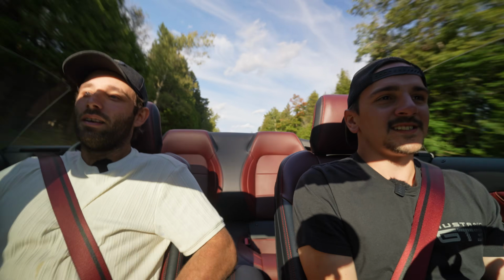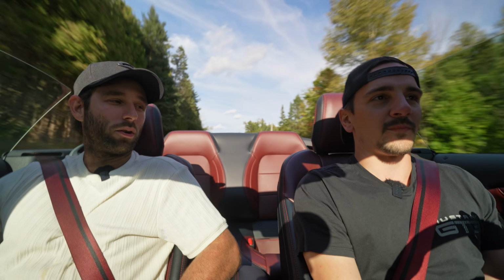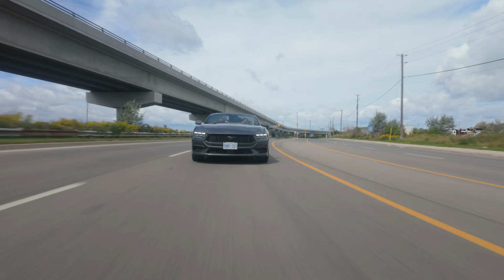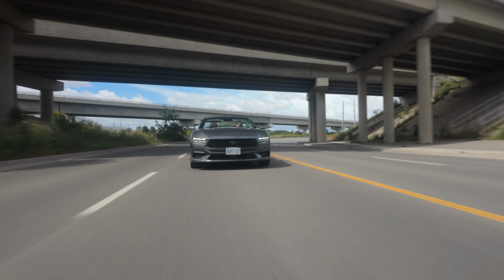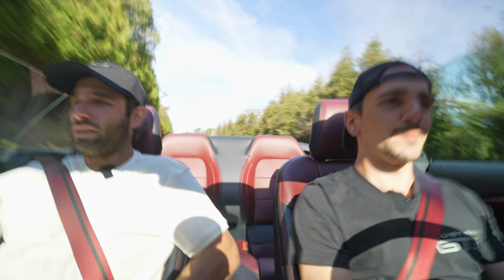Through corners, it is still fairly capable. The suspension's on the softer side. It's fairly comfortable. A lot of body roll. I think it's comfortable right now, but you compromise once you're actually trying to handle a little bit. And once you hit like 7/10, it gets a little difficult to really gauge what this car is going to do. I shall demonstrate.